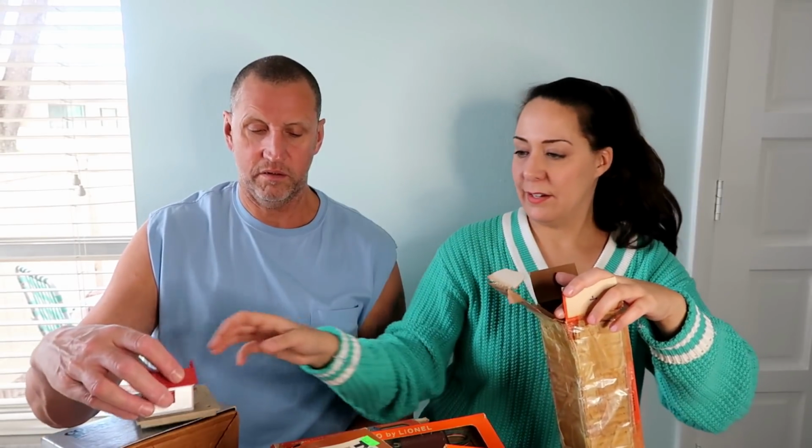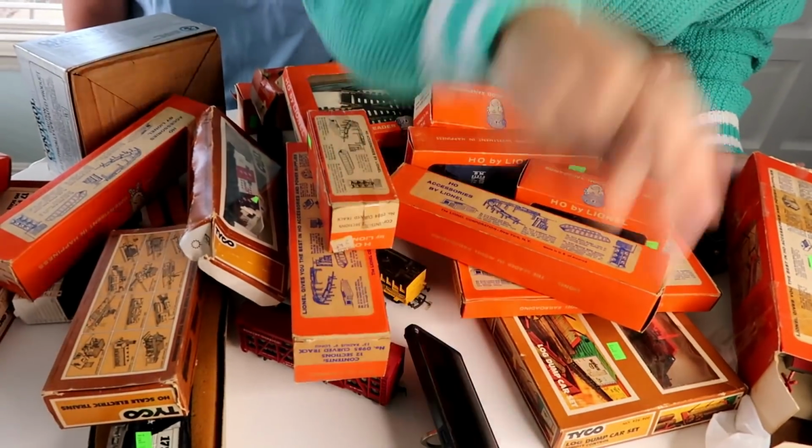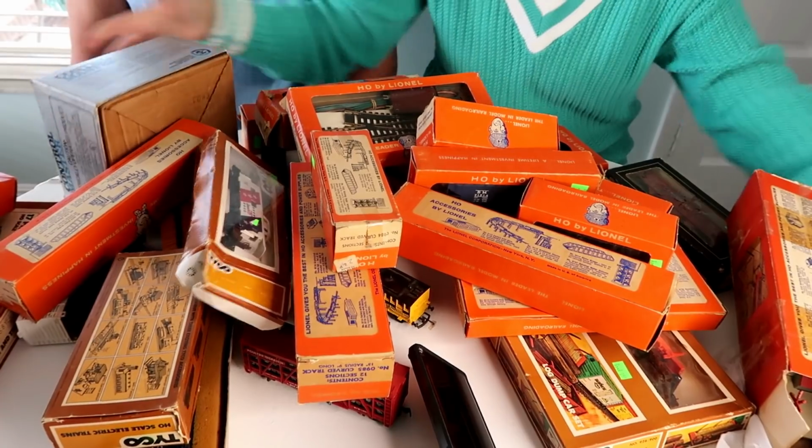And that was $1. So now I'm going to pan down so you can appreciate how much of this stuff we got. Ta-da! So what do you think about all that? I have no idea. I don't think the HOs are as sought after as the full scale size. These are all HO, the small size, in the orange box. So I don't think they're as sought after as the ones that use the bigger track.